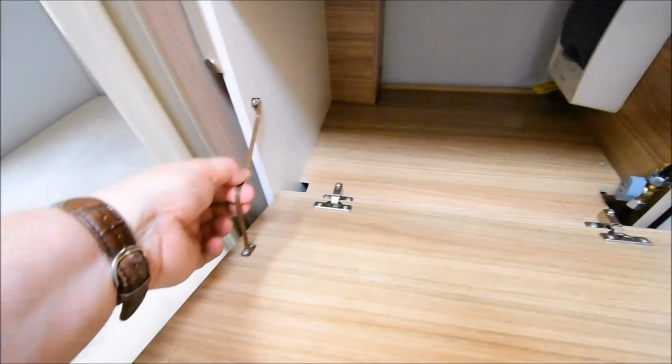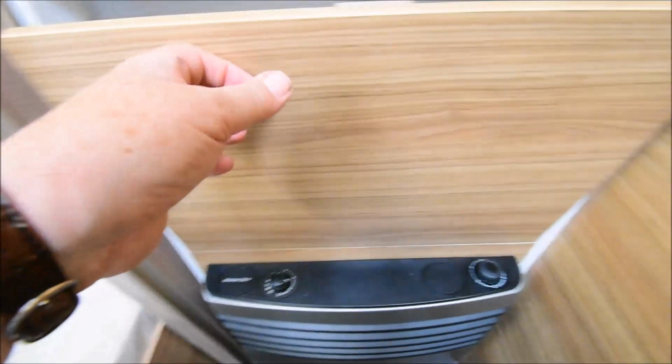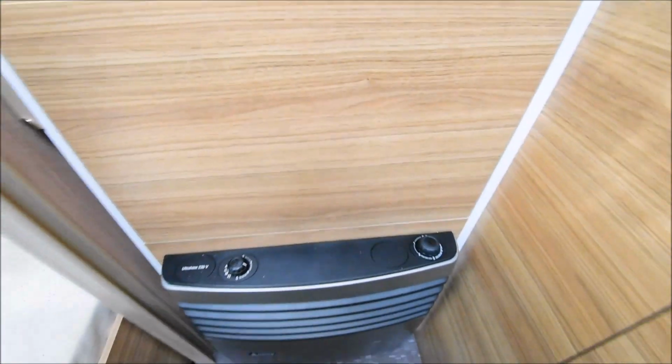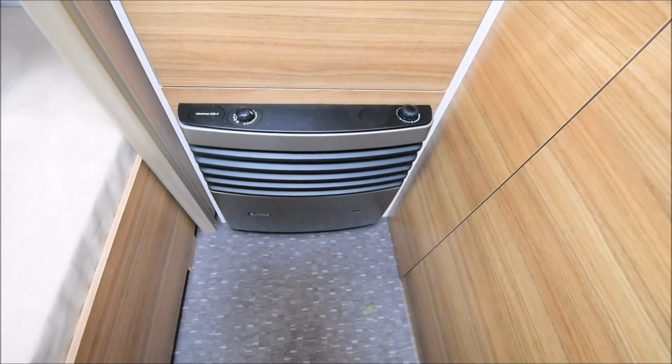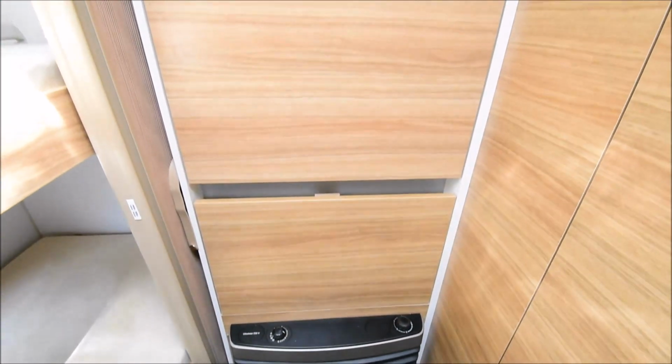Again, this sort of thing just feels a little bit down market. There's your fire, of course. Right, we're going to go and have a look now in the washroom.